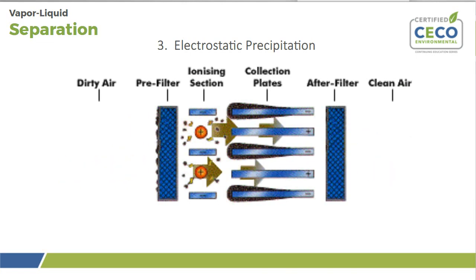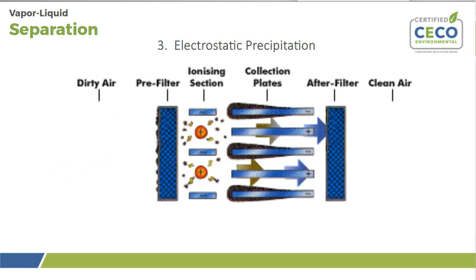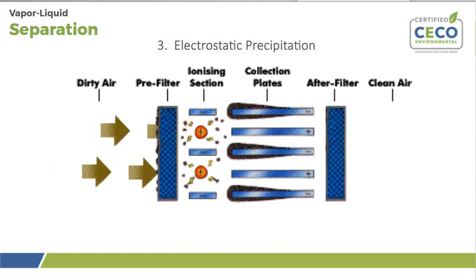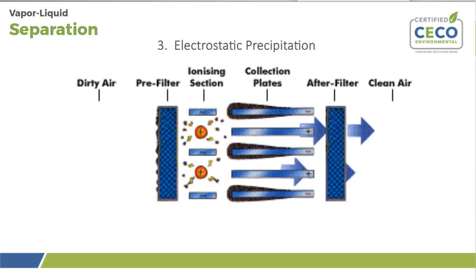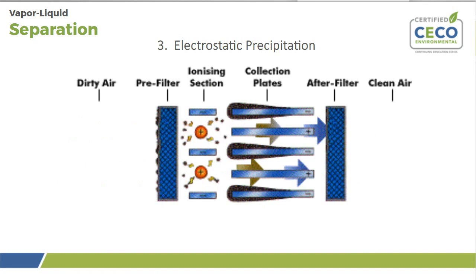The interesting thing about ESPs is they're capable of submicron mist elimination. This is a very interesting separation device, in my opinion, because there's no media or tortuous path to cause resistance to airflow. The droplets simply are charged, and then they're attracted to the plates, regardless of the size. So as long as the particulate gets a charge, then it's attracted and it gets collected, and like I said, very low pressure drops. So a very interesting system there. Very high turn down ratio.